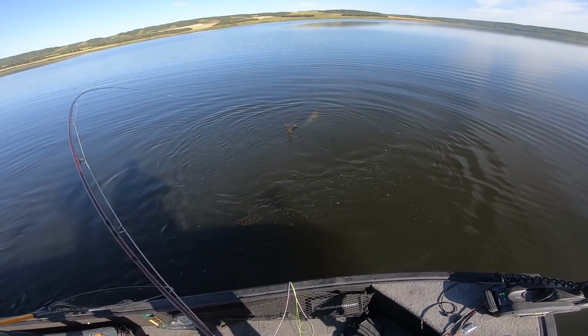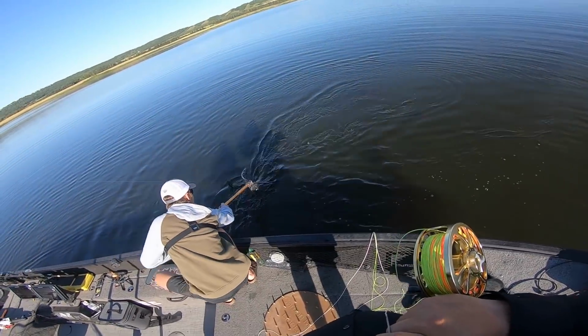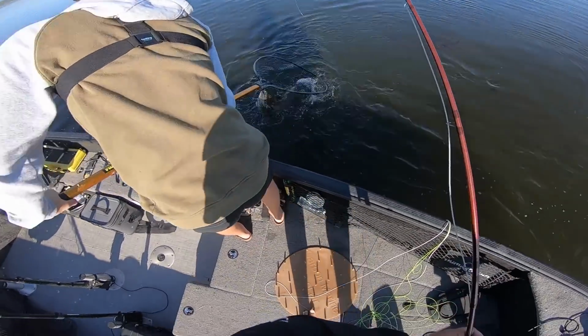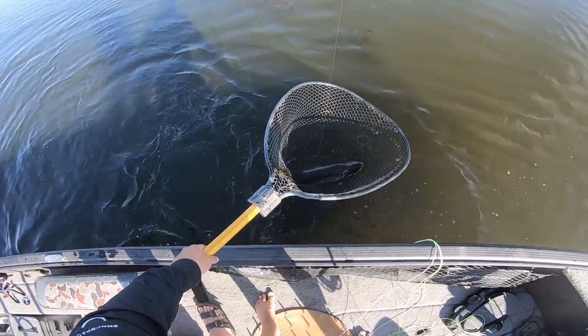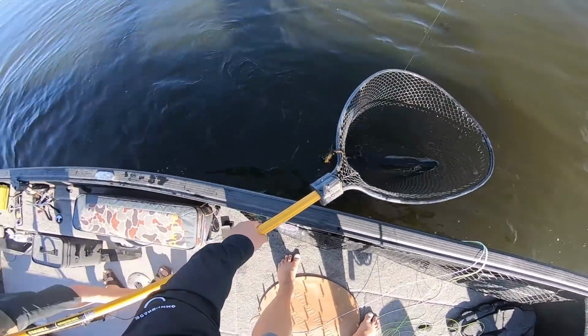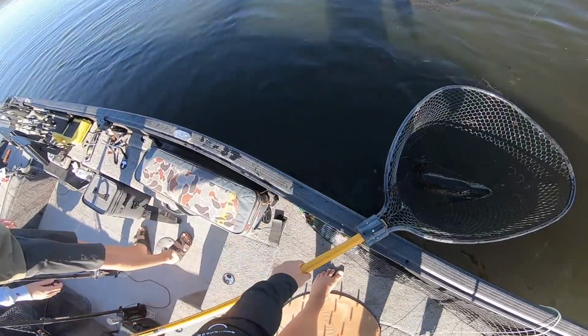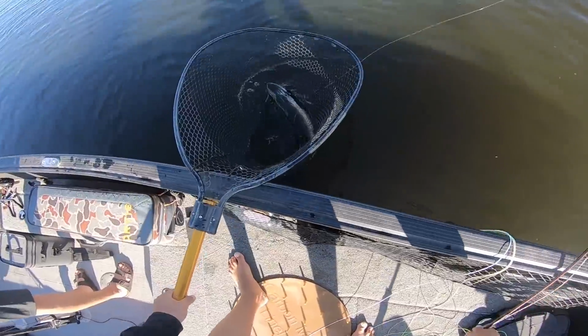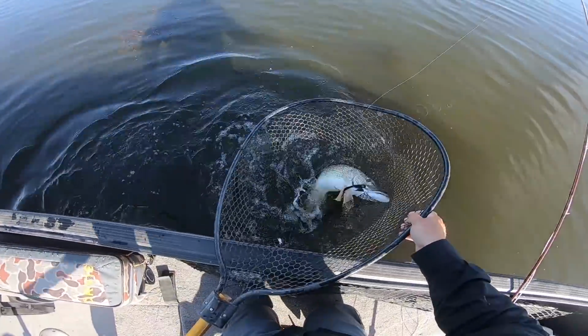Try to horse him in here. Yeah, right there, scoop. Attaboy. Nice scoop. Keep him in the water. Yeah. Nice. Okay, you go back to fishing. Always keep your, when you net them, Carter, handle low, basket high. You go like this, they jump out, right? Okay. Basket high, handle low. Okay, you go back to fishing, Carter. I'll deal with this fish.